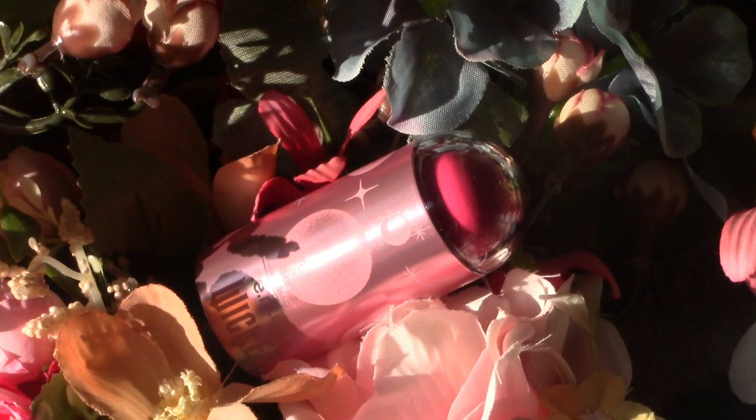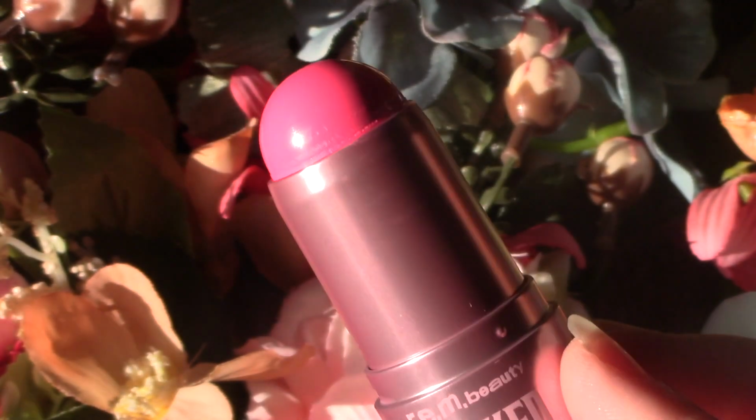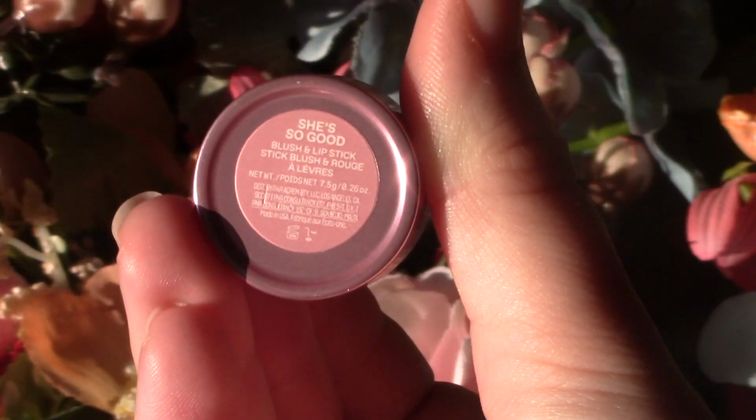Next is the Eclipse blush and lipstick, She's So Good. It's like a vibrant hot pink, very 80s in my opinion. It's very beautiful. Doing more thorough swatches when I do the tutorial.